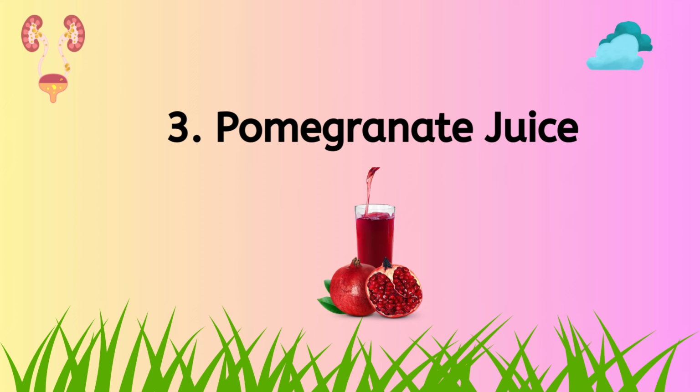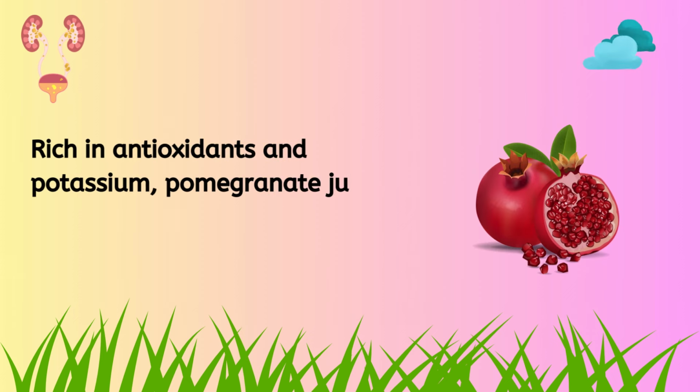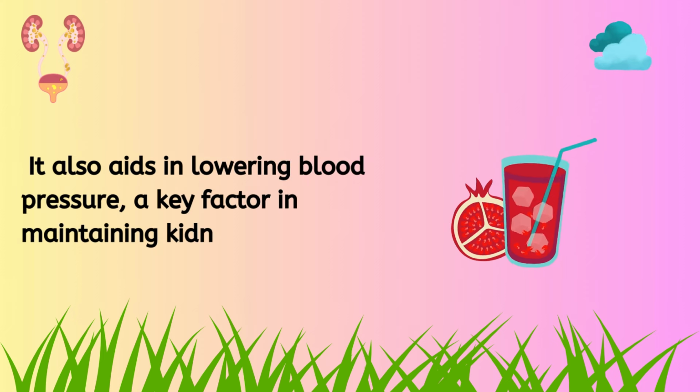3. Pomegranate juice. Rich in antioxidants and potassium, pomegranate juice helps protect the kidneys from oxidative damage. It also aids in lowering blood pressure, a key factor in maintaining kidney health.